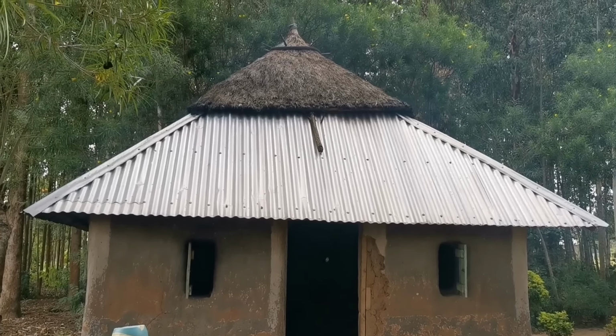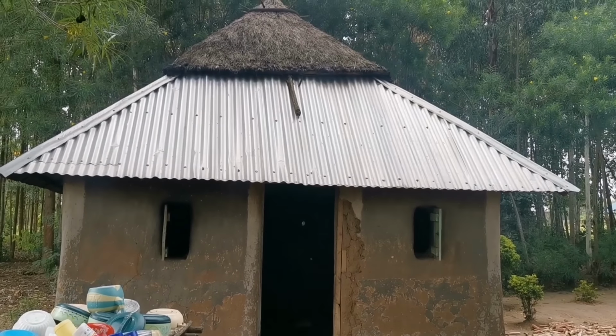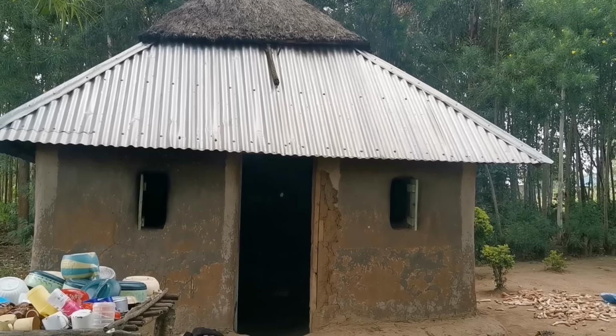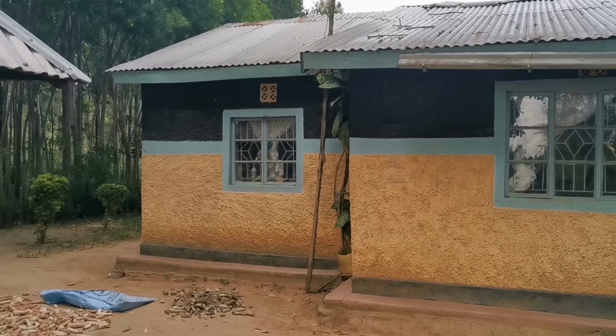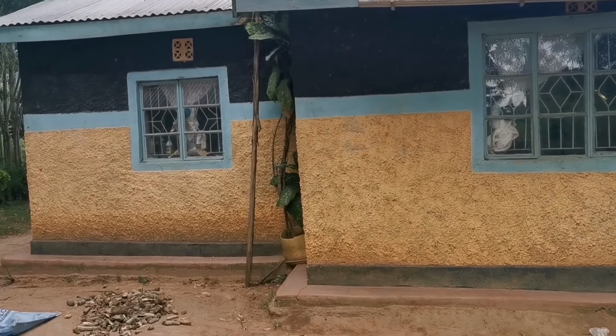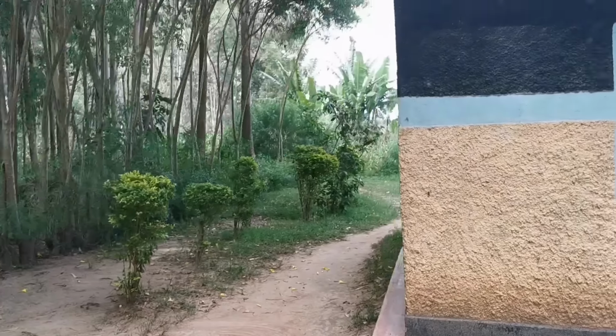This is the kitchen. This is how it looks. I think it's very, very nice. The style, just look at the roofing. This is Mary's kitchen. And as I told you earlier, in the village the kitchen is built separately from the main house. So this is the main house and the other one is the kitchen. They are not built together at all.